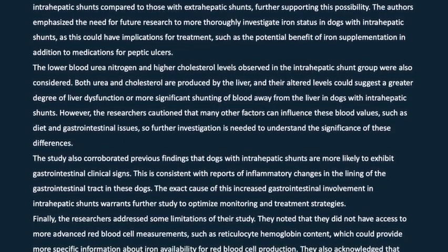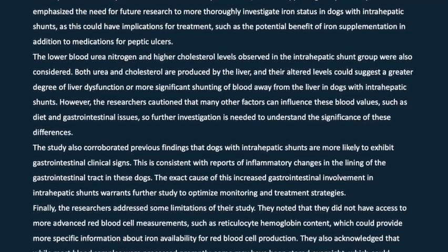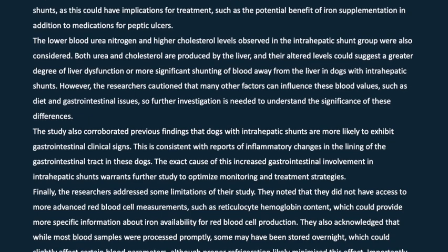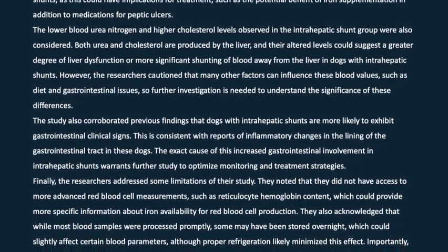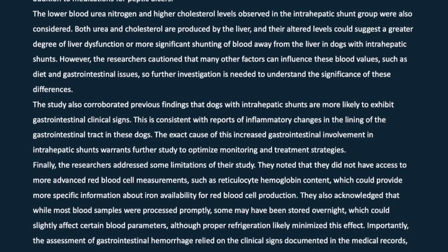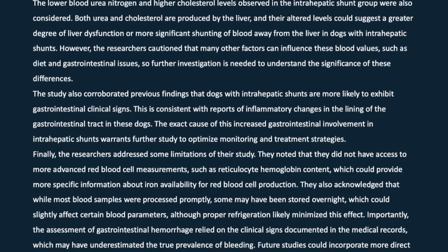The study also corroborated previous findings that dogs with intrahepatic shunts are more likely to exhibit gastrointestinal clinical signs. This is consistent with reports of inflammatory changes in the lining of the gastrointestinal tract in these dogs. The exact cause of this increased gastrointestinal involvement in intrahepatic shunts warrants further study to optimize monitoring and treatment strategies. Finally, the researchers addressed some limitations of their study.